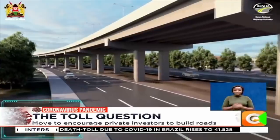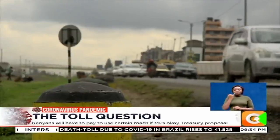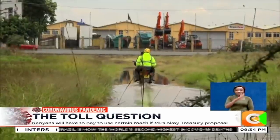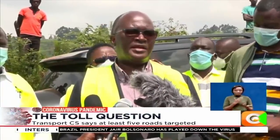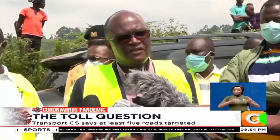Other key highways earmarked for tolling include the Nairobi-Nakuru Mau Summit Road, Nairobi Southern Bypass, Thika Superhighway, and a second Nyali Bridge that will connect Mombasa Island to the mainland. And this is what we are trying to do to make sure that we add more and more roads through the private sector and make sure that we have a partnership arrangement with these investors. That way we can do the roads without having to bust the debt ceiling of our country.